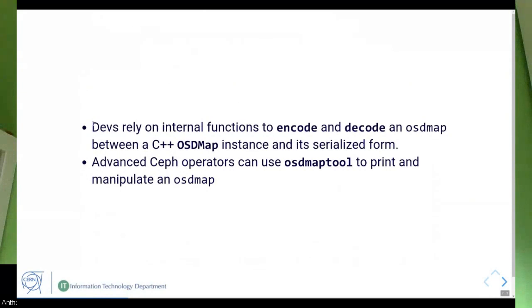A bit more detail. Developers rely on some internal functions to encode and decode an OSD map between the OSDMap C++ instance and its serialized form. The serialized form is the one that you share out on the network, and then you can have it in a class as well in the code. And then advanced Ceph operators are used to using tools like the osdmaptool to print and manipulate an OSD map.